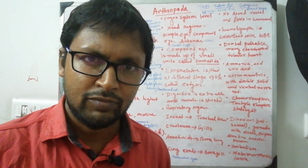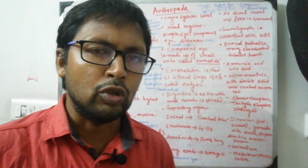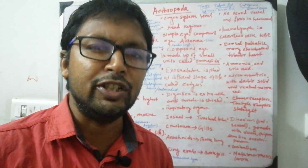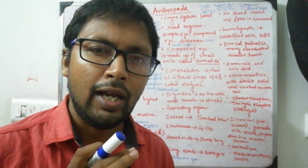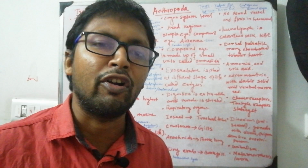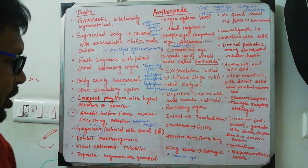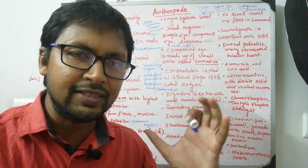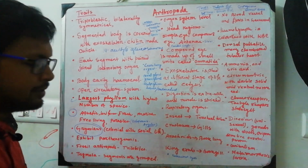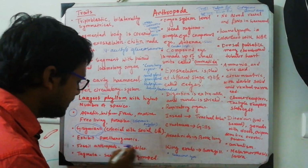They also have a special character, that is, social communication and social life. As we know, honeybees have a strong social correlation and social life. So they are gregarious, and in some cases they are present in bunches or groups, as we faced this year with the locust attack in our crop fields. The term gregarious means colonial, with social life as well as presence in groups. Locusts are the best example of group living, and the example of social life is honeybees.